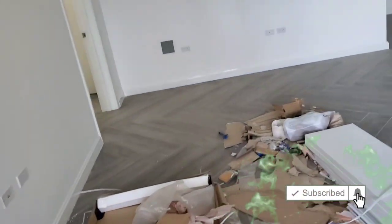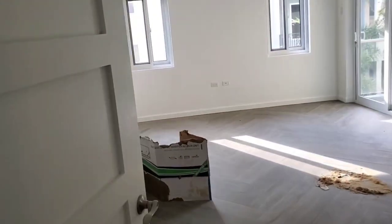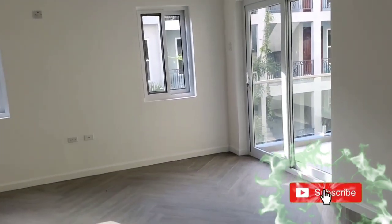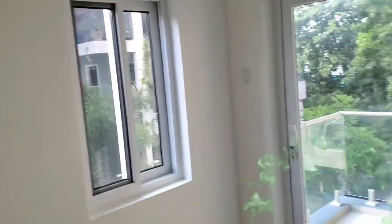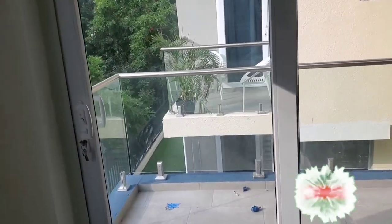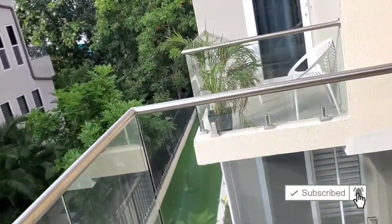And of course we're gonna now step into the piece de resistance, the big room, the master bedroom. The master bedroom itself now has an AC, and it also has a patio here on this side, as you can see.